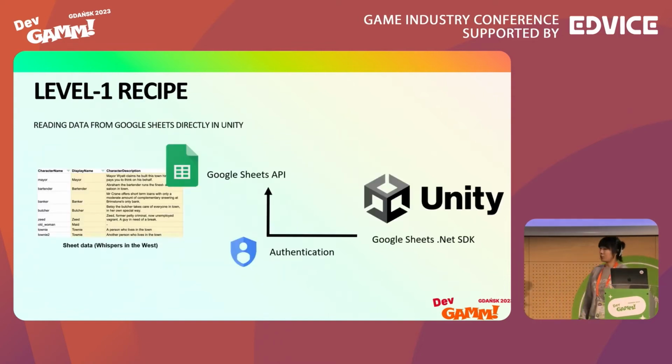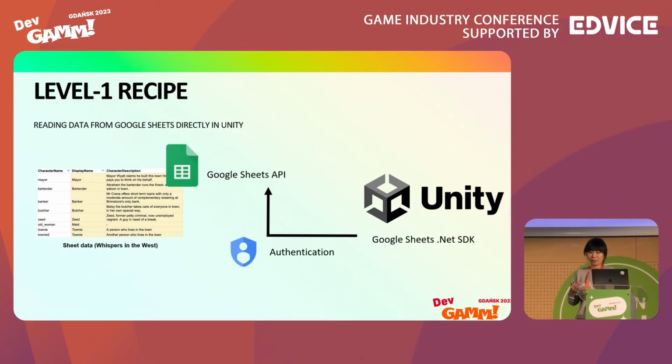And next, I can show you a concrete example of the sheet we use in Whispers in the West. On the left-hand side is a very, very simple example of sheet data. Basically, there are some characters defined in the sheet. You can see the display name and the description for each character. So you can imagine in the actual game, whenever you want to have the character description, it loads directly from the Google Sheet. And how we do it is quite simple.